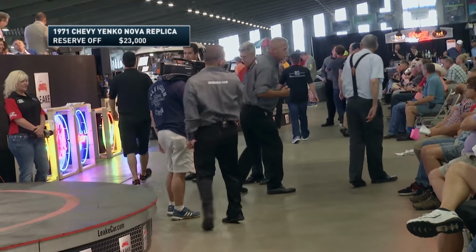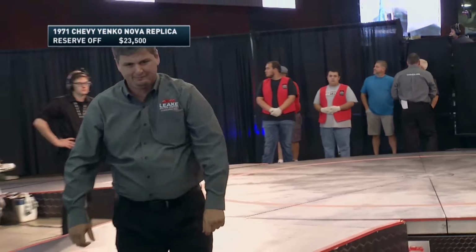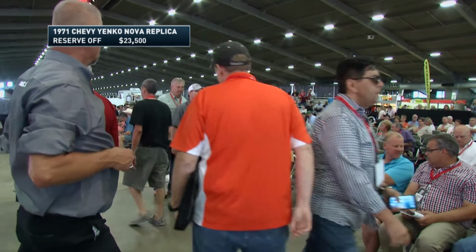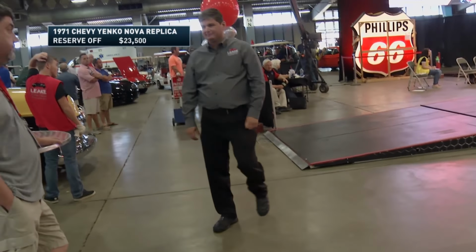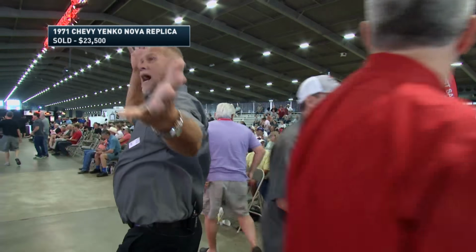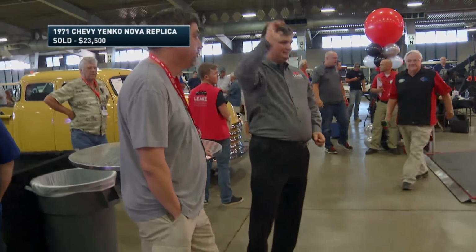Got her now 5. I've got her now 24. We missed her turn. 23.5 going to be 24. Reserves off. At 24,000 going to be 24. Going once. $24,000 going twice. Frank's bidder's in at 23.5. $24,000. Are you done, Kenny? He said nope. Sold $23,000. Sold.